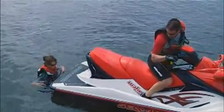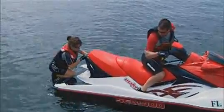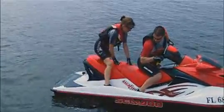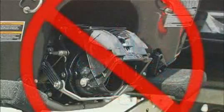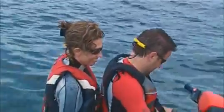The operator should board first, with the passenger holding on to the side to steady the boat. To maintain balance while the passenger boards, the operator should move as close to the console as possible. Never use the jet pump components as a support point. Do not start the engine until the passenger is seated.